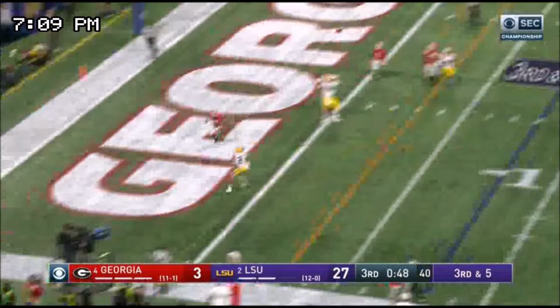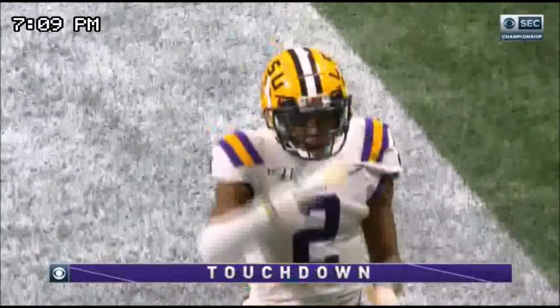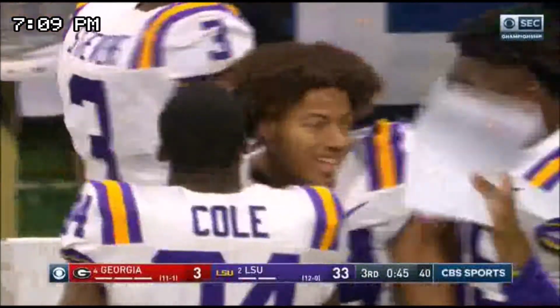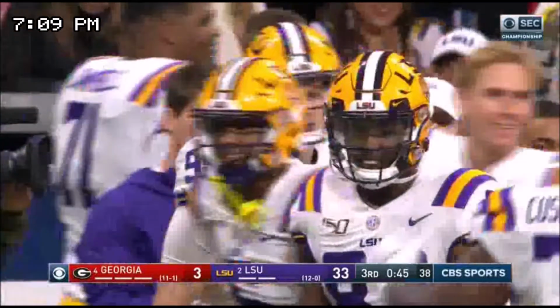Burrow, the fade to the corner to Jefferson. Touchdown, LSU. Man-to-man coverage all over the field. Pick your side, pick your matchup, and you got it.